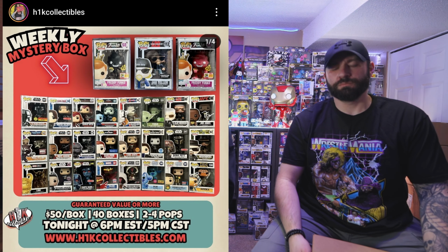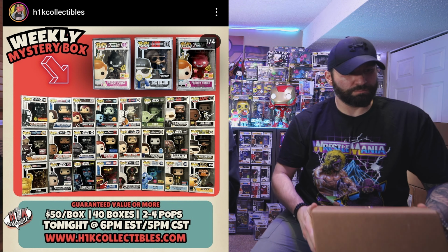So this one said the possible top hits are Jax Teller, I guess the Mandalorians, Rocket with Groot, Moff Gideon. There's a lot of Star Wars. There's Black Widow, Addams Family. The three top ones are Freddy Funko as the Black Demon, as the Red Demon, and that Jax Teller. Hopefully you get one of those. I'll take the Jax. Oh, man, I want that.